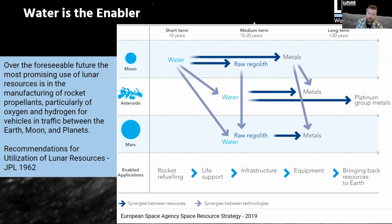I'm sure everybody here knows this. We are focusing on water because it is the enabler of everything else in ISRU. We could be going after platinum, or concrete with regolith, but you need water for everything. So that's where we're focusing. We're hoping to become a utility on the Moon, providing water to everything in cislunar space. That's our goal, and our mindset for long-term stability in space exploration.